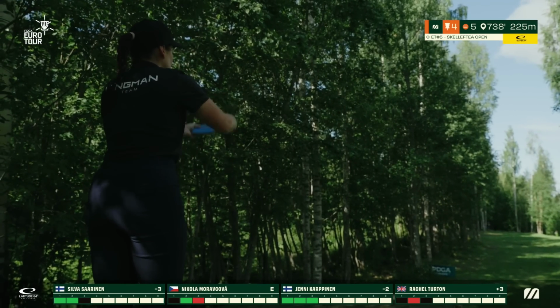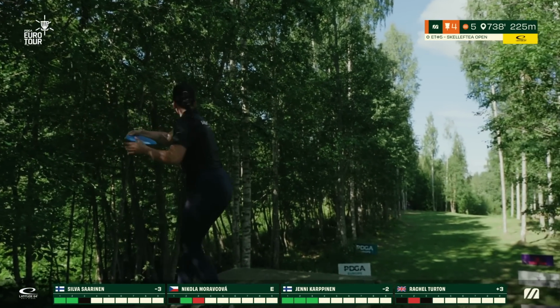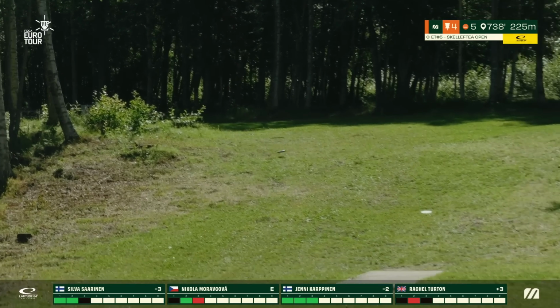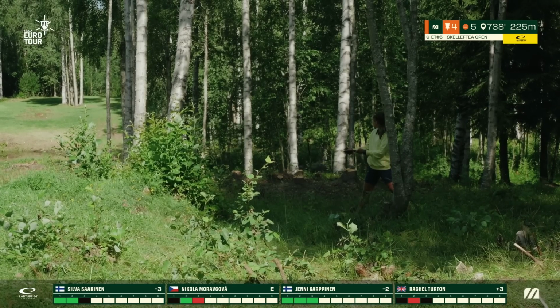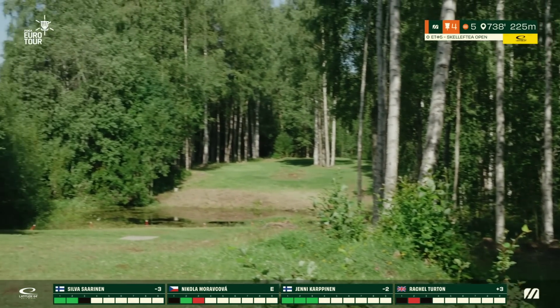Nikola here. We'll see if she can bounce back strong after a bogey on hole 3. Especially early in the round, it's good to see a player's composure with some early troubles. But you see a nice shot there. Definitely close to that right side, but no worries as the fairway is bending to the right. She got more room available to her as her disc flew, and she's in a great spot.